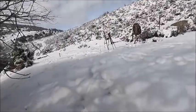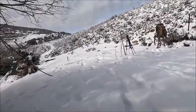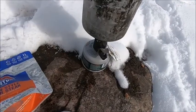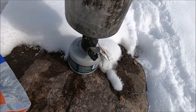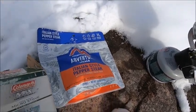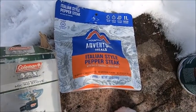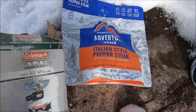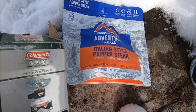All right. Let's get the stove going. We'll show you that in just a second. Got our little Coleman stove going. Yeah, for lunch today we have Mountain House and it's Italian style pepper steak. I've never had this one before, so we'll give you the review when we have lunch.